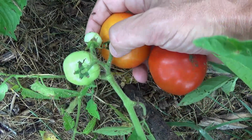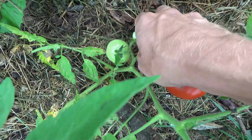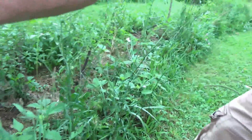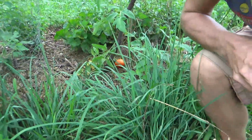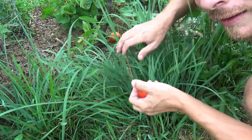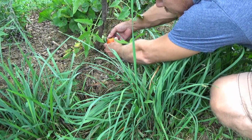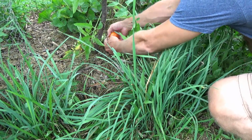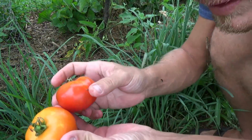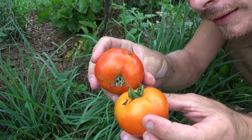And I'm going to pick this guy right here too. And right where that little elbow is, I push down and pull back, and it usually snaps right off. Sometimes it doesn't go as planned. There we go. And I don't want to... There we go. I was going to say, I don't want to take off this little cap because then it'll ripen up or rot too quick.